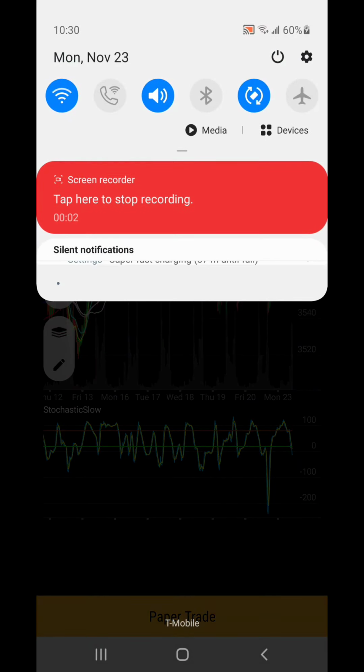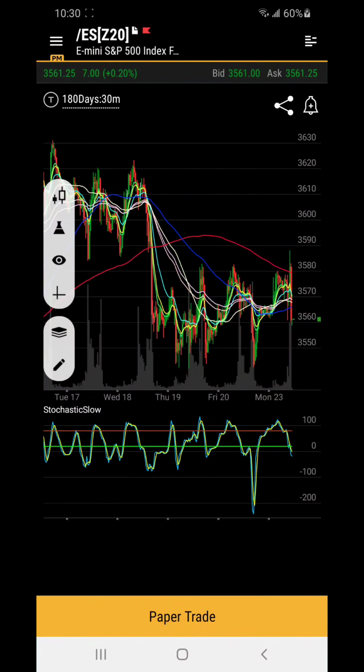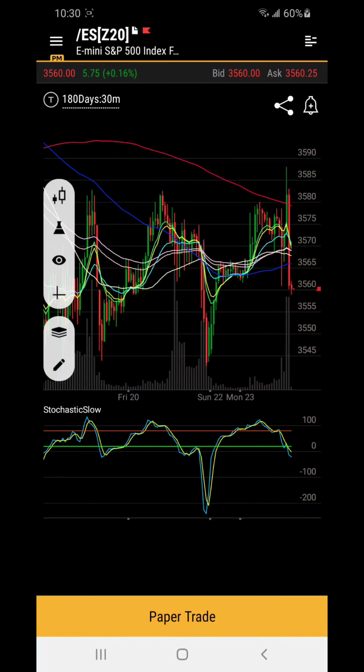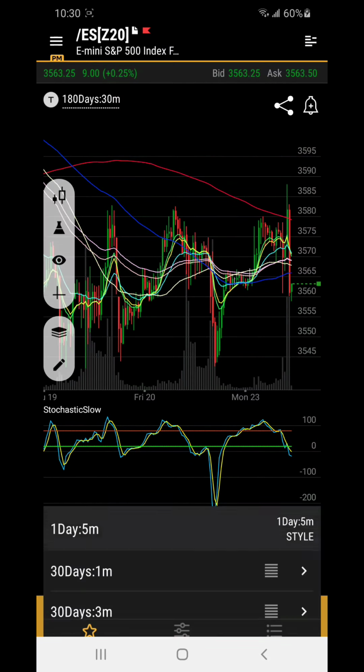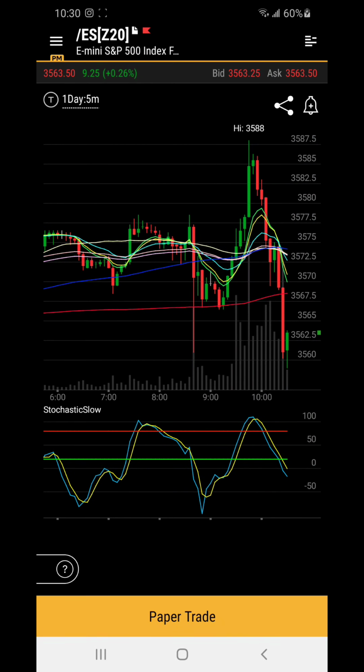Alrighty, it is 10:30 a.m., Monday, November 23rd, 2020. So here's what's going on. We have touched the 60 level. Right now we're at 61, so it looks like we are going to break through that level, potentially. And if it does break through that level, then our next target would be the 45 level. So let's see. It is bouncing a little bit here, but I still feel that the technicals are leading to the 42 level.